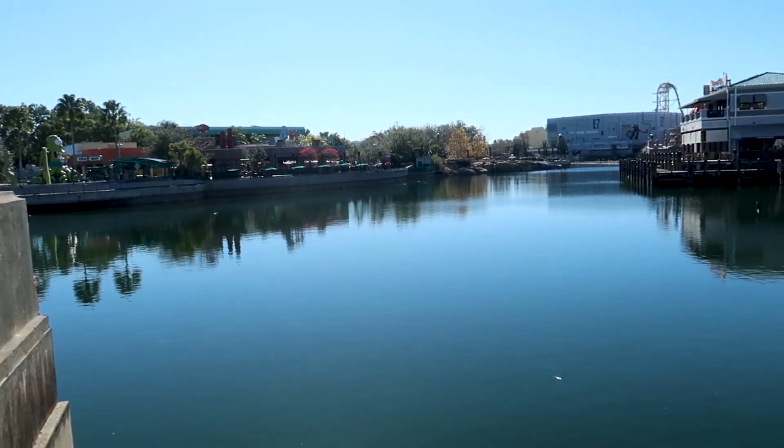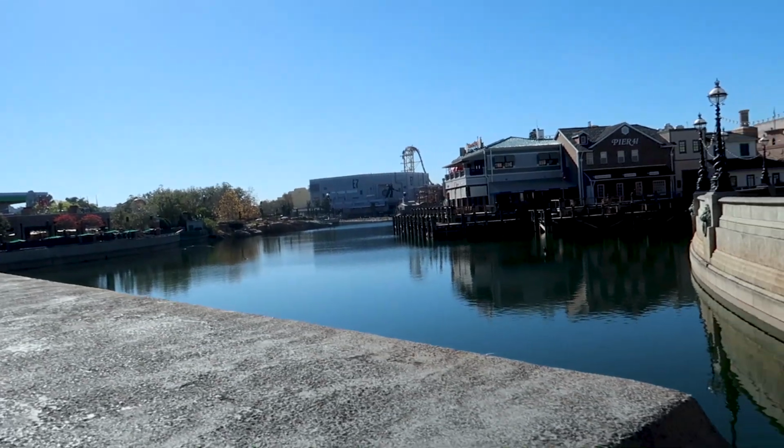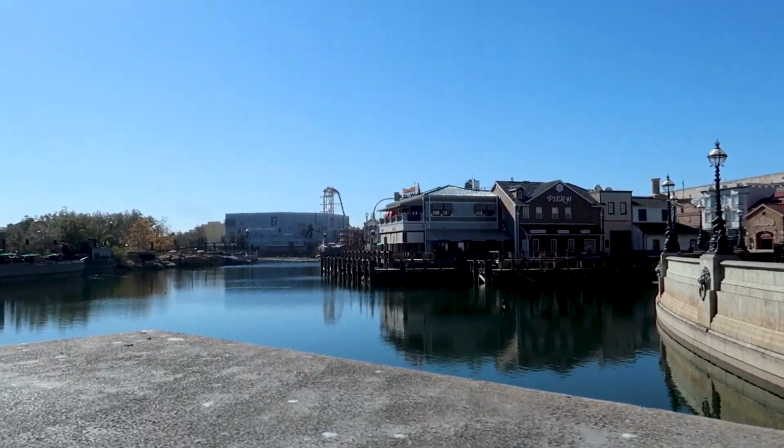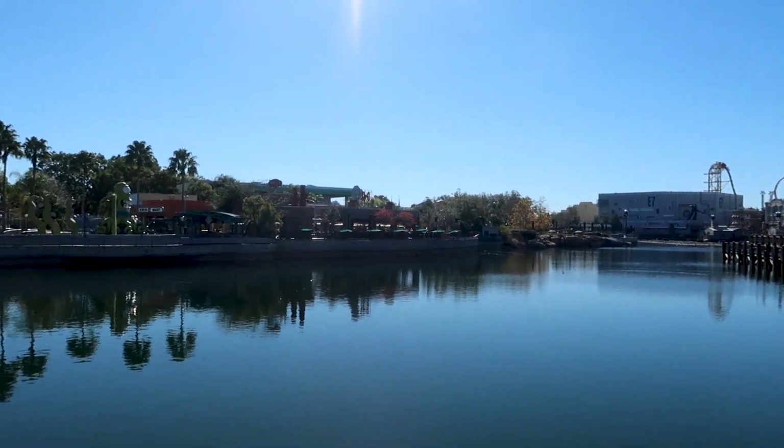This also is one of the best views here, at least on the Universal side of it, looking over the water right here. Looking across, you can see Transformers, you can see Rip Ride Rockit. You can actually see Dr. Doom's in the background as well.